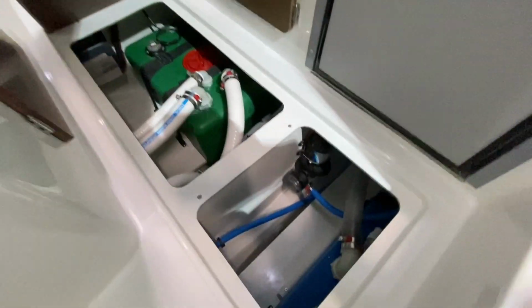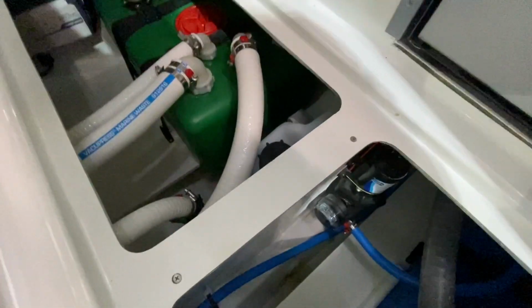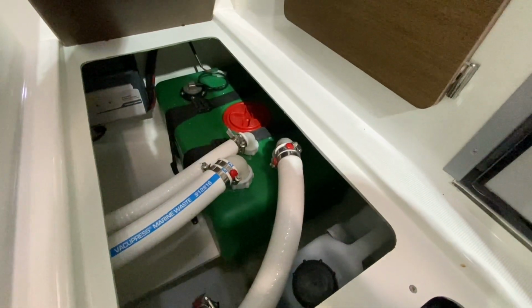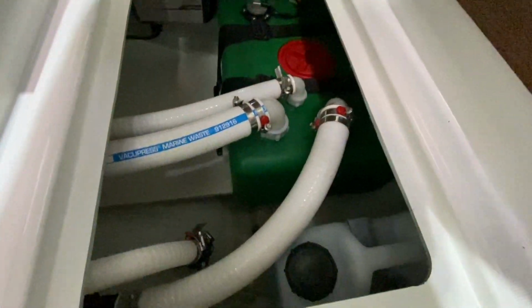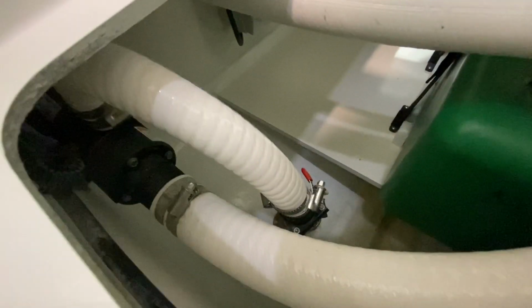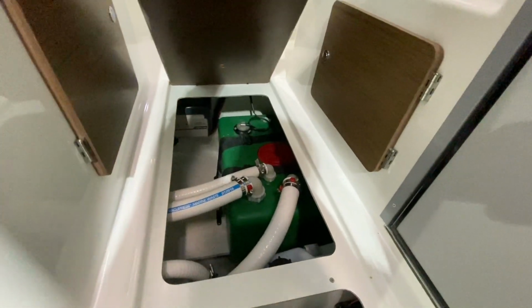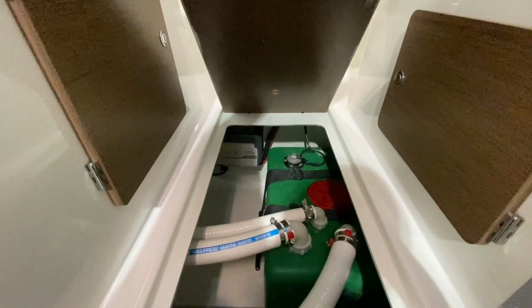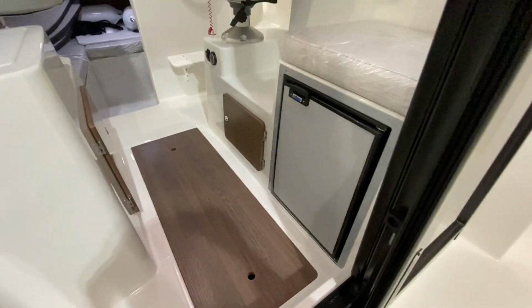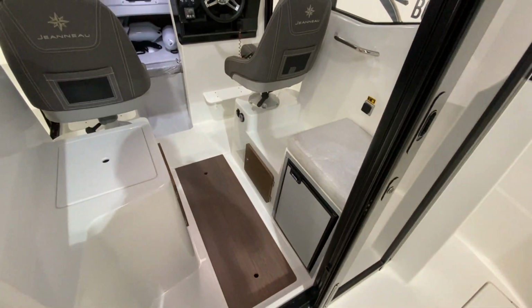We've got more service access. So back here you've got your fresh water tank and your fresh water pump. Up forward you've got, that's your little screen wash bottle, actually, that clear bottle. And the green tank is your holding tank with discharge, so you can discharge it overboard through that macerator pump. That's your toilet water intake as well, so everything's nice and easy to get to. And then you've got your battery charger mounted on the bulkhead up forward, so it's quick and easy to get to your hardware for maintenance checks or servicing and stuff like that.